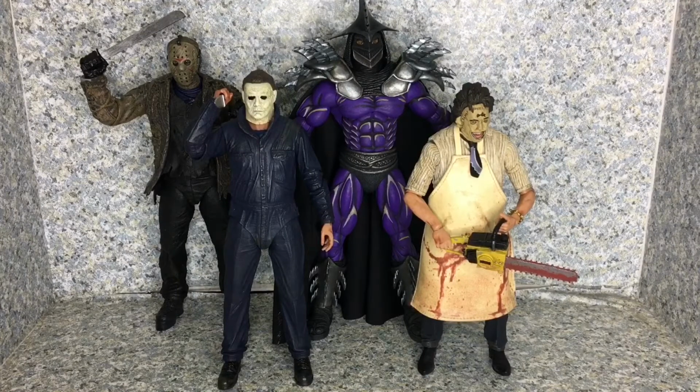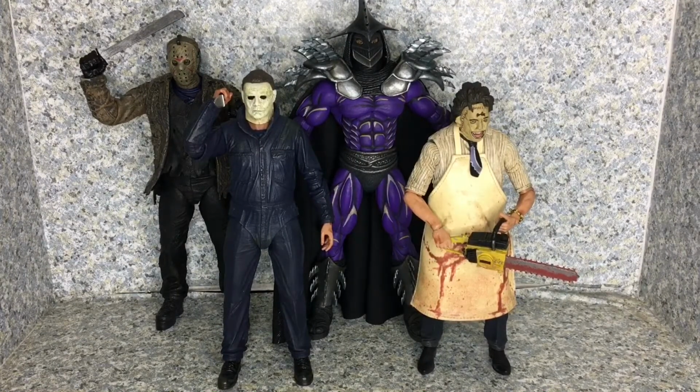So that's all for the NECA figures. I know you were thinking, how come you didn't add Pennywise onto my list? Well, I did review the one with spider legs. It's still a really great figure, but like I said in my review, it's the same figure as the previous Pennywise figure that I reviewed, so I didn't add him to the list because I already added 2 versions of Pennywise onto my top 10 best figures of 2018, best figures of 2019, and all that. So I'm not gonna add him again. So for these figures, they're on number 2 on my list.